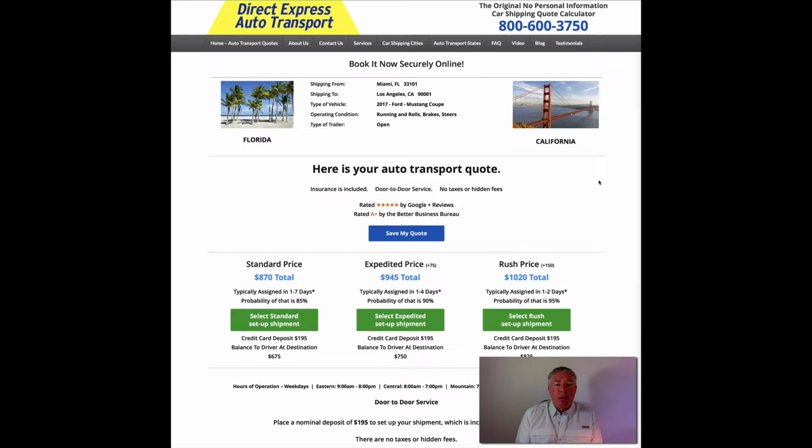All right, so this price is today. Today is September 10, 2016. This is a quote from Miami to LA with a 2017 Ford Mustang in running condition, open transport. That's the most normal thing, running condition, open transport. Open, 97% of all shipments go open.